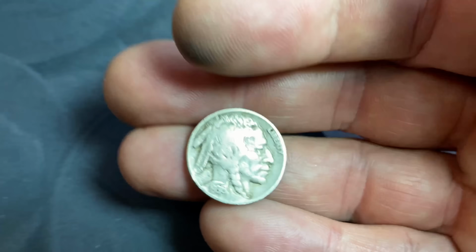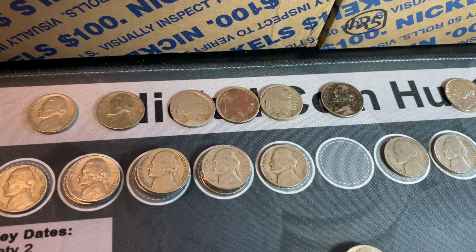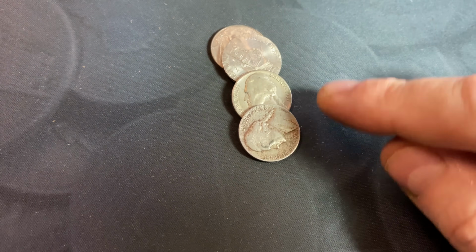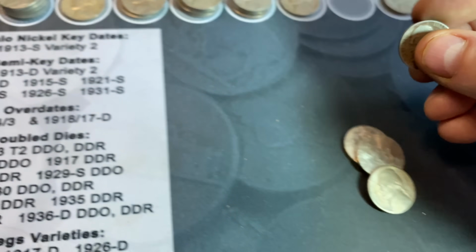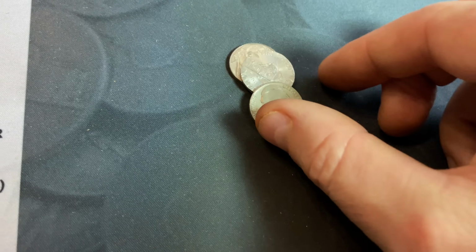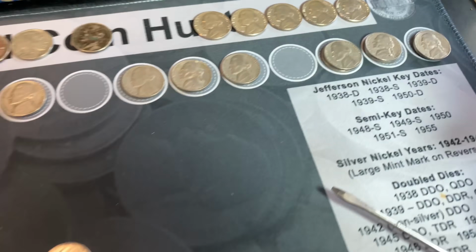1936. Not old this time, but 3 Buffalo nickels in a box hasn't happened in a long time for me. Same roll, and these 2 coins sandwiched that Buffalo nickel. A 1948 Philadelphia. And of course, since I have you here, a 1957 Denver.